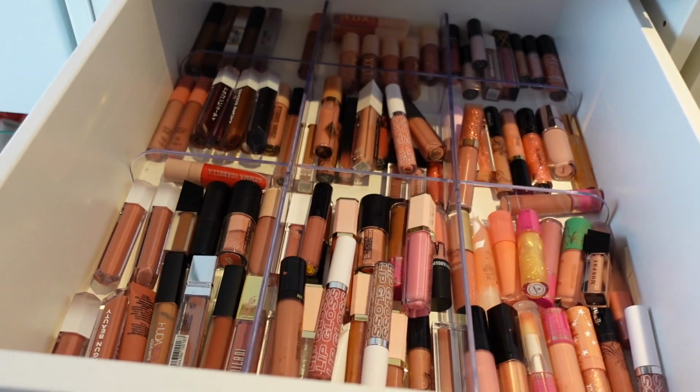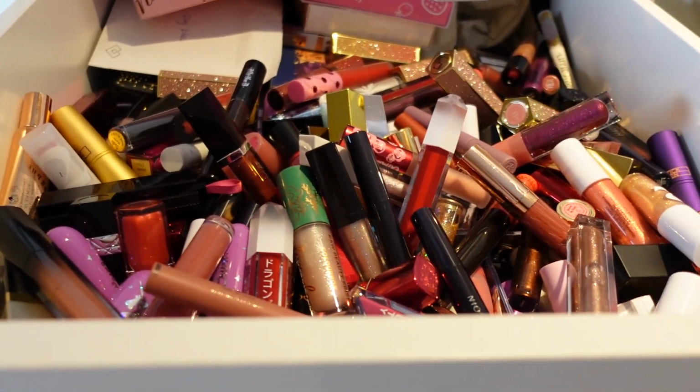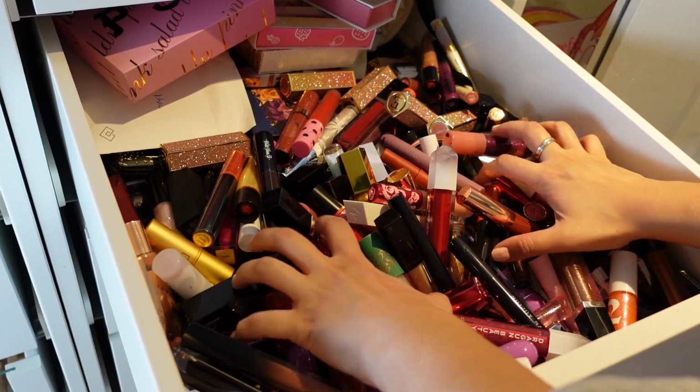So I have no idea. I'm just gonna end up improvising by the end, but I am going to start off by getting rid of things that I do not use. Oh my god, looking at all of this gives me so much anxiety.